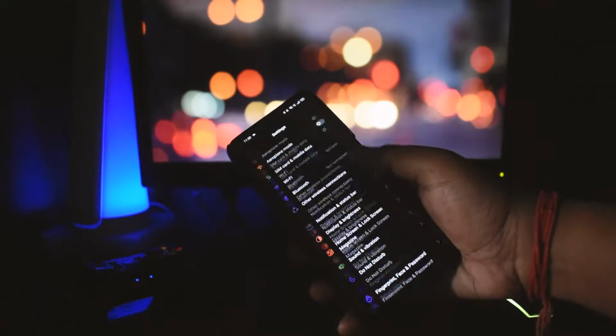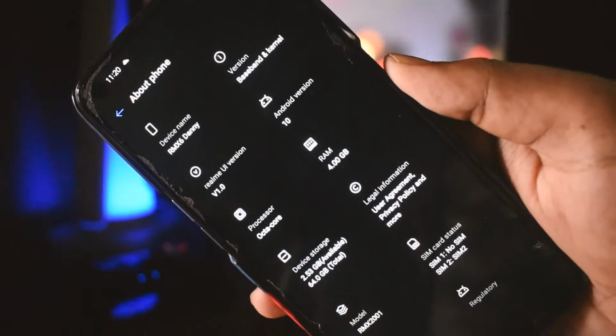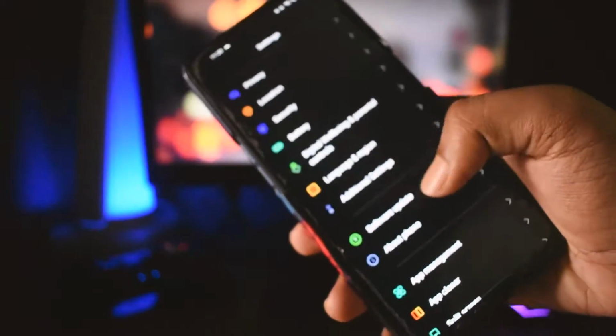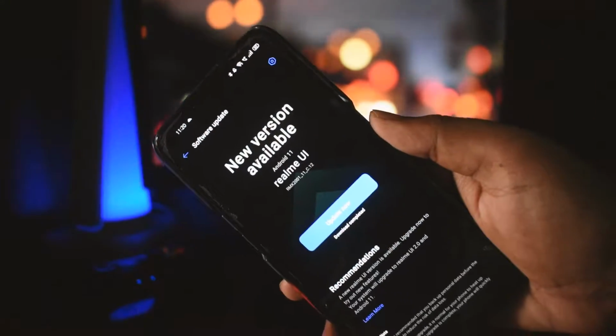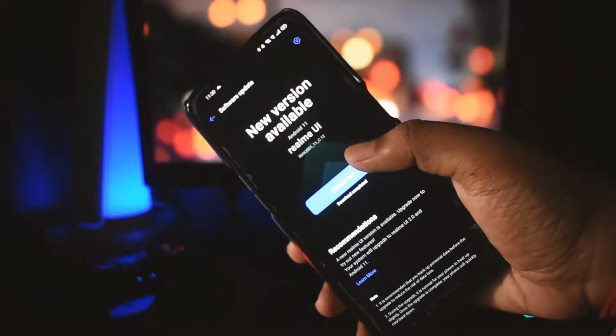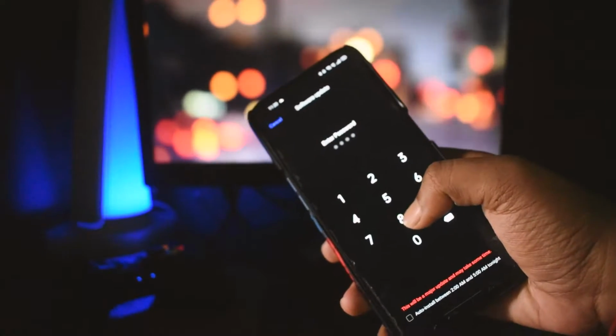Today in this video I'll be showing you how I got the Android 11 and the Realme UI 2.0 update on the Realme 6, that is RMX 2001. Sorry for the late video, but I just received this update 3 days back and I'll be updating it to the newer version.